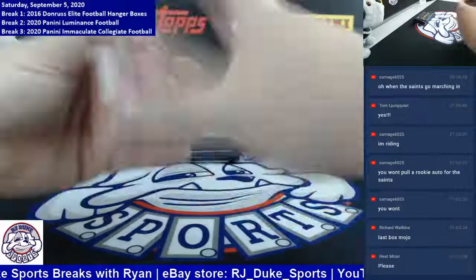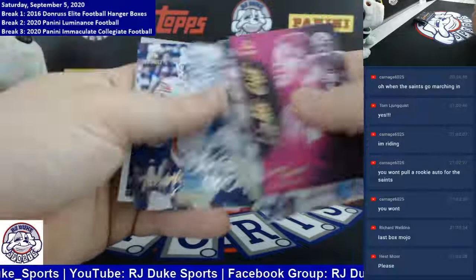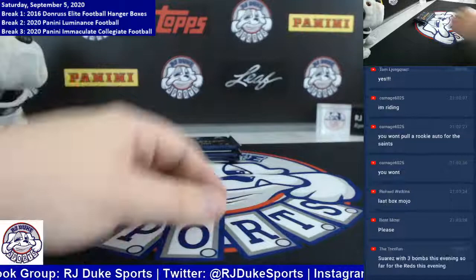First up, Lamar Jackson insert, Jeff Okuda, Xavier McKinney, and Jacob Knipp, Deshaun Watson, Jimmy Garoppolo, Devontae Parker, run CMC, and then numbered to 250, Derek Brown behind that. Bills, running back great, Thurman Thomas, single color patch. Pack two of our last box here for Luminance.